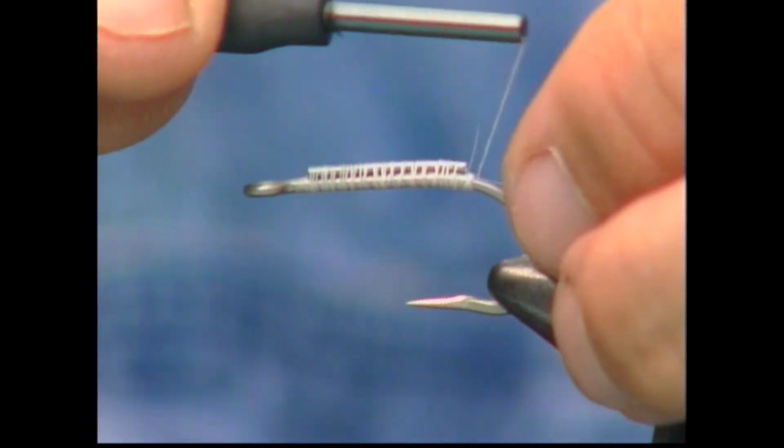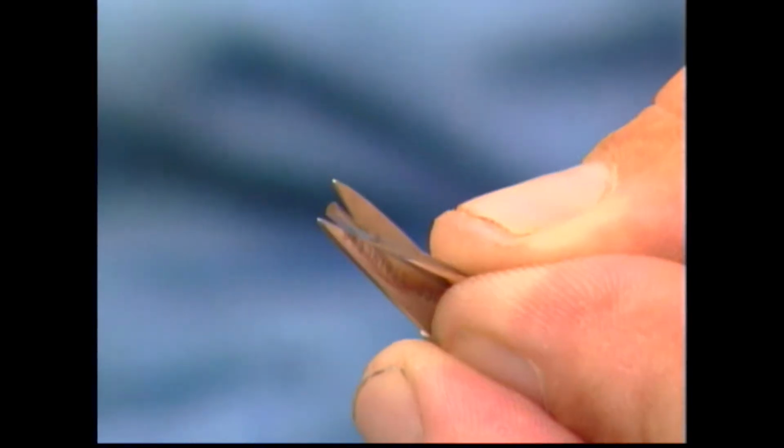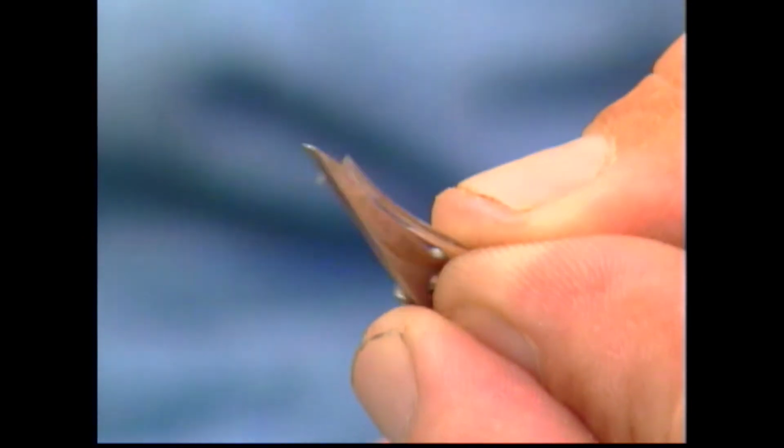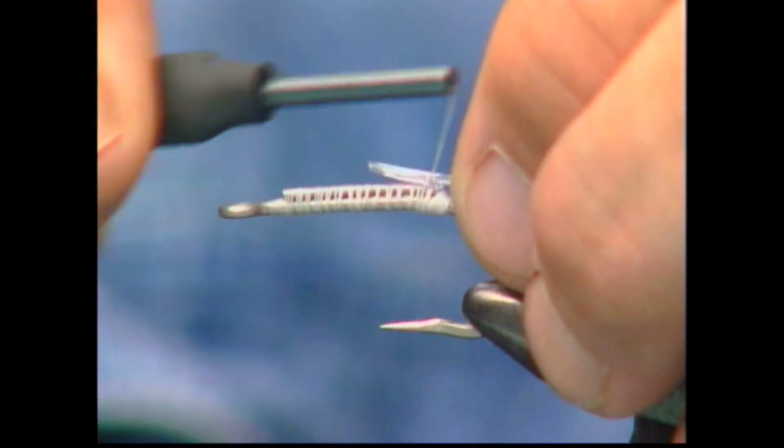Now I'm going to take my vinyl rib, a large vinyl rib, the clear, and it has a flat side and a curved side. It's kind of stubby on the end, so what I'm going to do is taper it down a bit with my scissors, like that, to form a little point. That'll tie in really nicely at the back of that lead.